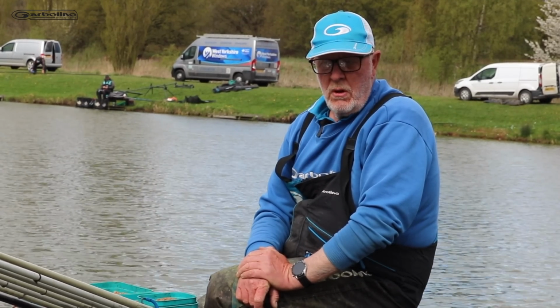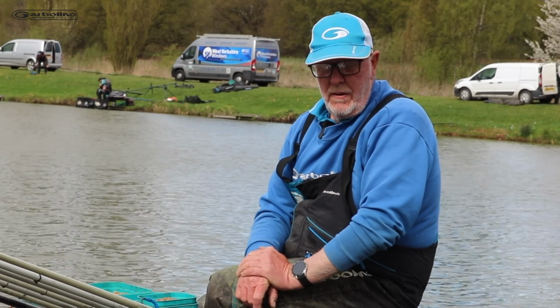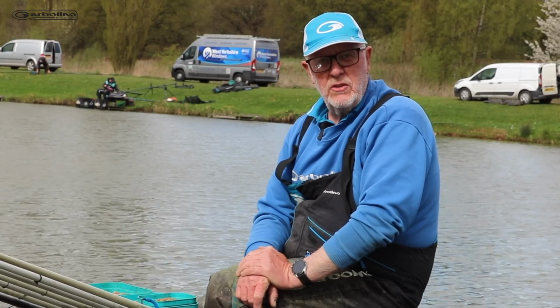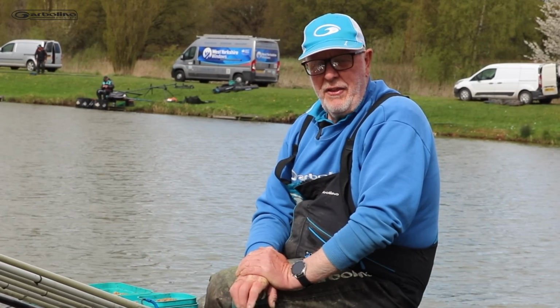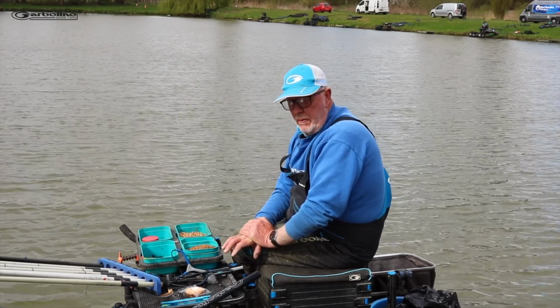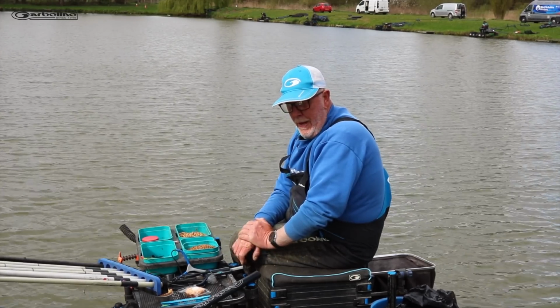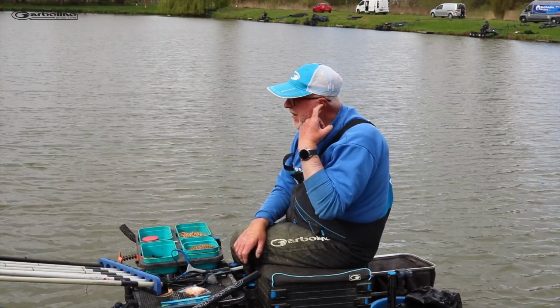I'm going to start, Sam said short 2 plus 3. I'm going to start on corn because I've had loads of corn chucked to them. Everybody's going to be fishing pellet. I think fish eat what they want to eat. So that's going to be my start, and we'll see how it goes from that. We'll probably swap and change through the day.